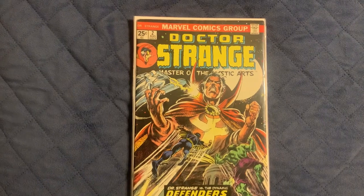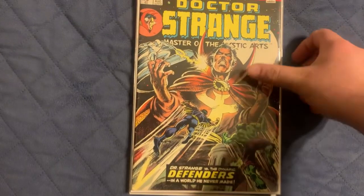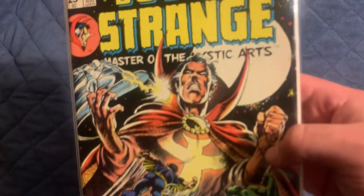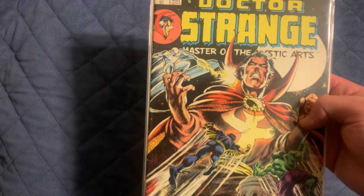And then I found Doctor Strange number 2, and I thought that was pretty cool. It's pretty nice. It's got some minor stuff on the edge. I don't know if you can see it. Not wanting to focus really, but just some minor stuff along this side. But other than that, it's pretty solid.